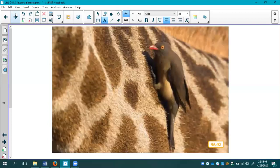So now we see this bird here. It's called an oxpecker. We see the oxpecker on the giraffe, and it looks like they're coexisting together. There's that vocabulary word. There it is. Now, there's a little bird that's been sitting on this giraffe the whole time I've been watching. This is the oxpecker.